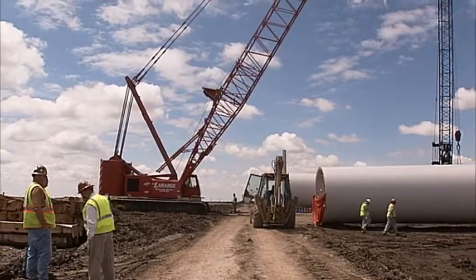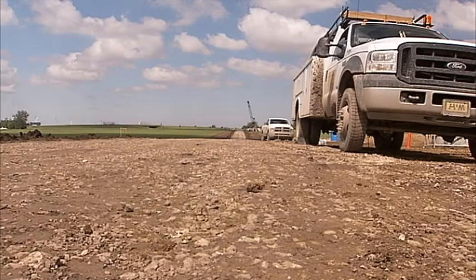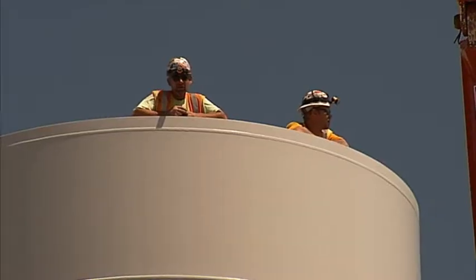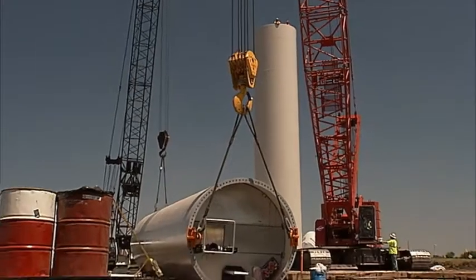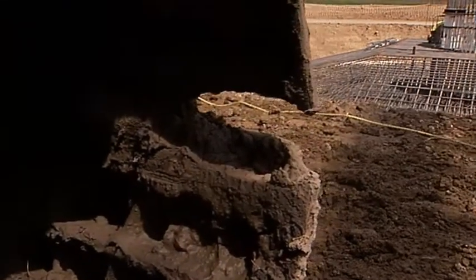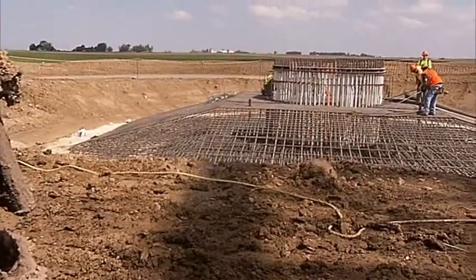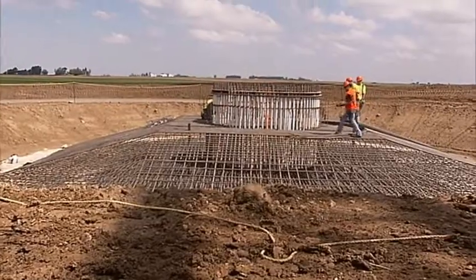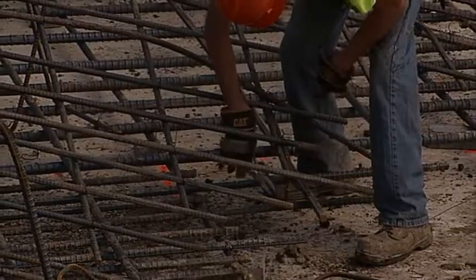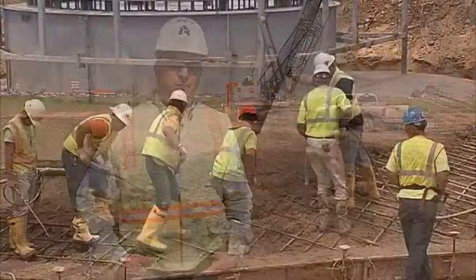When an area has been selected, construction begins. Roads have to be built to accommodate the trucks hauling in the gigantic wind turbine components. When the access roads are complete, work on the foundation can begin. A framework of iron rebar is secured and covered in cement. There's roughly from 60 to 90,000 pounds of rebar in each foundation. There's roughly 320 to 450 cubic yards of concrete per foundation.